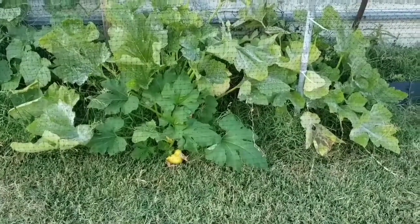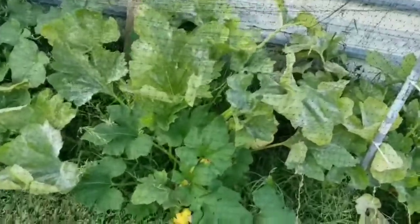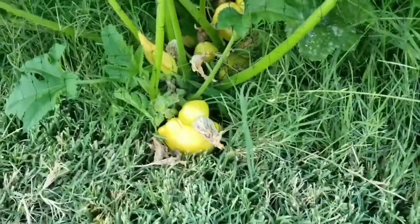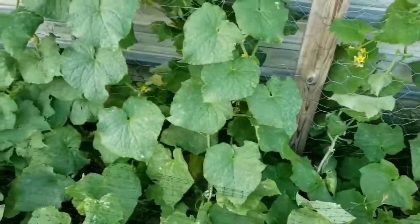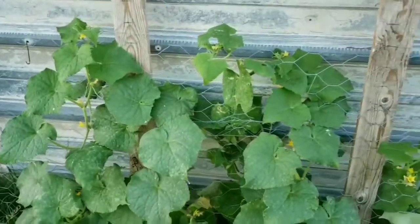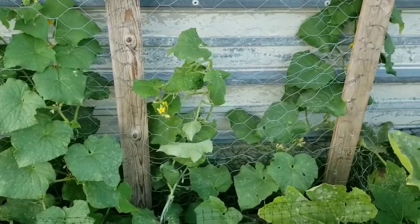Okay, we're down here to the little yellow scallop squash, which I seem to have quite a few of them down in there. They're kind of hiding here and there, but got a whole bunch of them on that plant. A bunch of them just kind of hiding down in there. Cucumbers, like I said, I harvested them real good this past weekend to make pickles. They've already got a couple little ones on there, and as you can see by the little flecks of yellow, a whole bunch more blossoms.